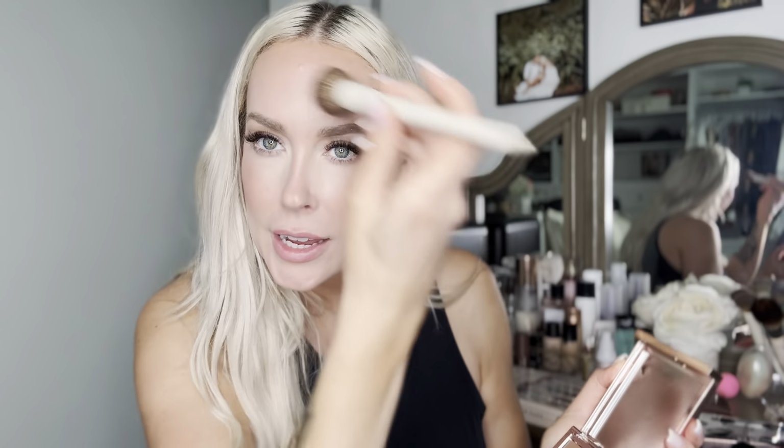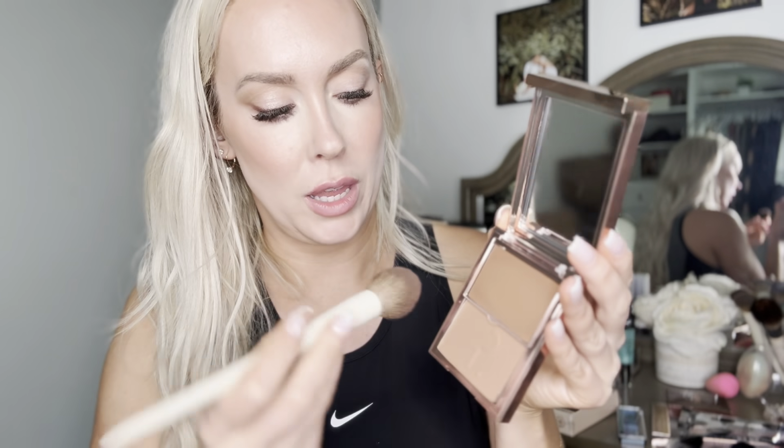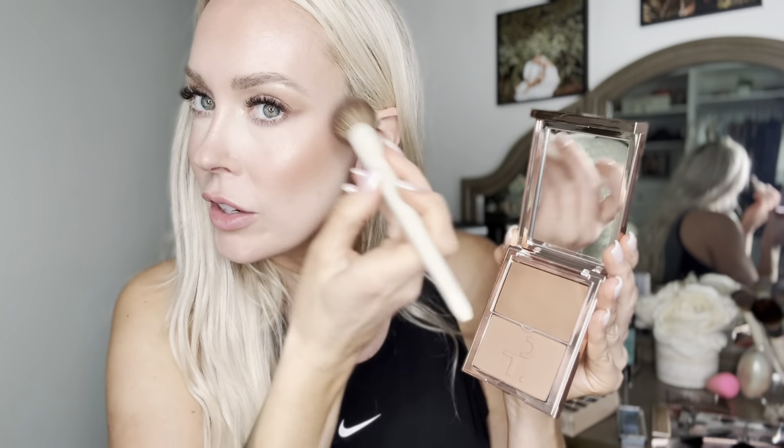It's kind of hard to build up at first, but I think if you first use the cream color as your contour and then go in with this bronzer on top, that is what's going to be the magic combination. So this is not orange at all. You can build it up. You can definitely build it up.